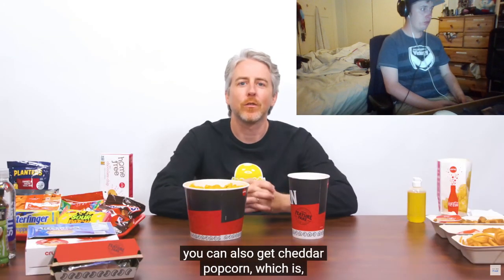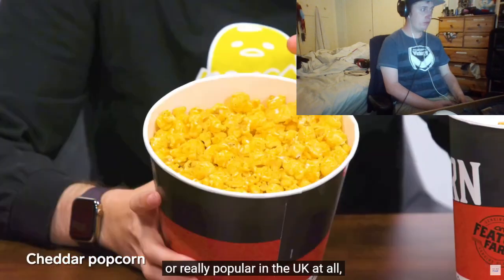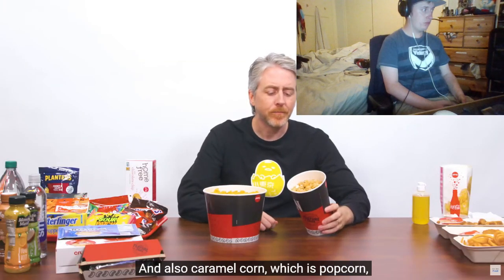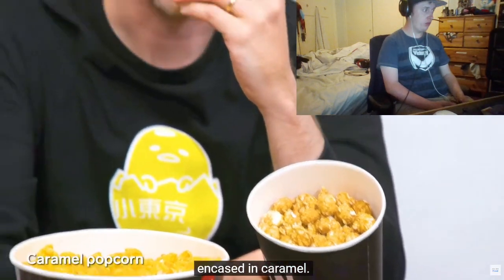Speaking of popcorn, you can also get cheddar popcorn, which is, I don't know if this is just not at your theaters, really popular in the UK at all, but it's popcorn that is tossed in like cheese dust. And also caramel corn, which is popcorn, you guessed it, encased in caramel.